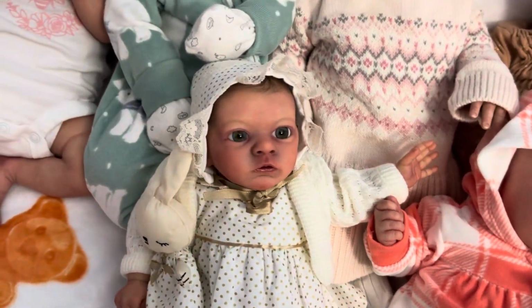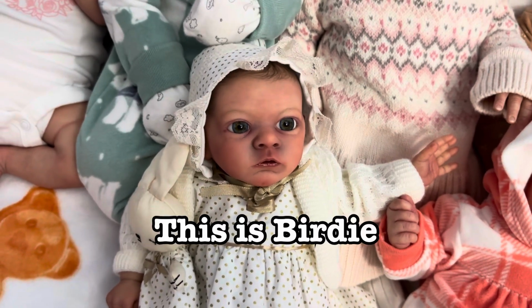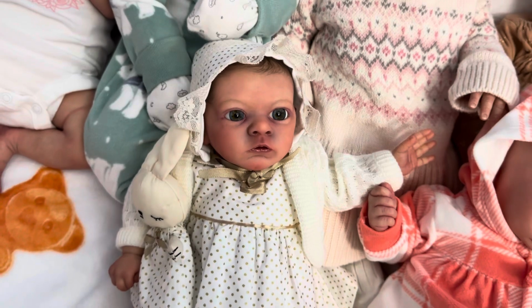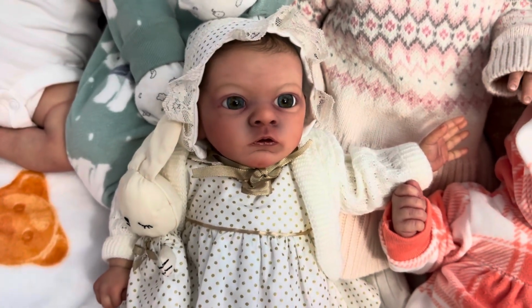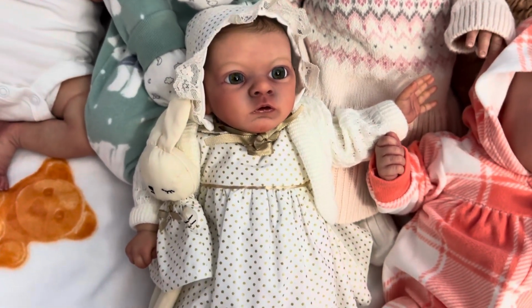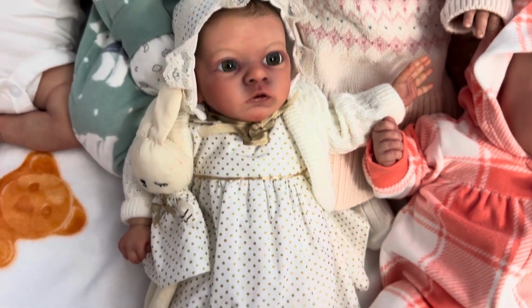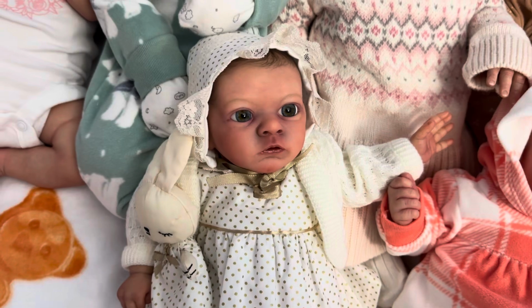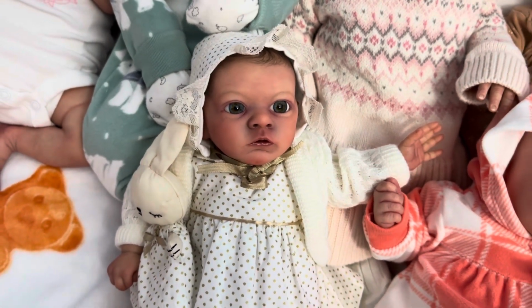Here we have another beautiful piece of artwork by Laura Inglis of Lavender Lullaby Nursery. She is the Jasmine sculpted by Priscilla Lopez. She is the smallest Reborn in my collection. She's very tiny. I mean, really tiny, preemie. She's actually wearing a baby doll outfit.